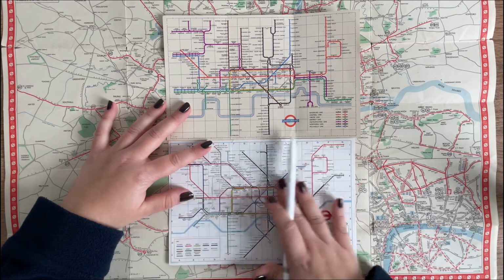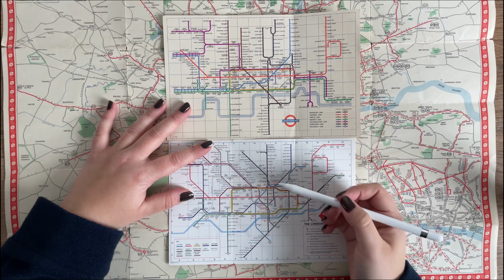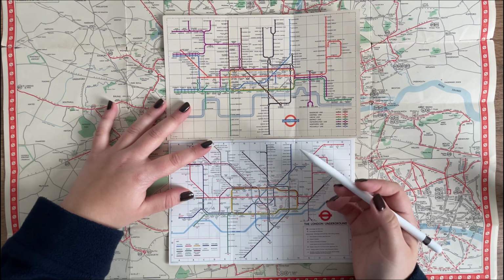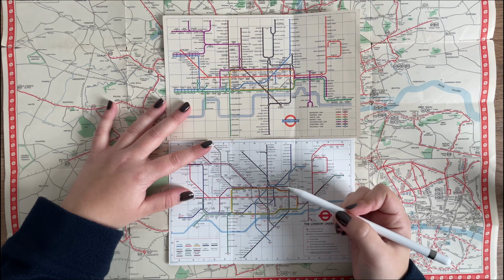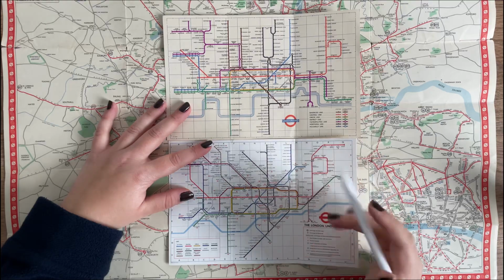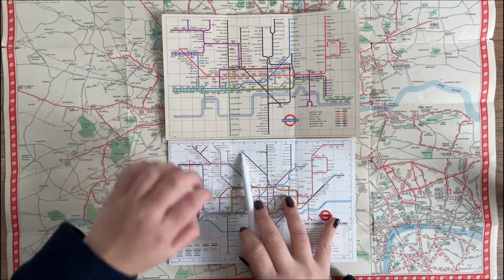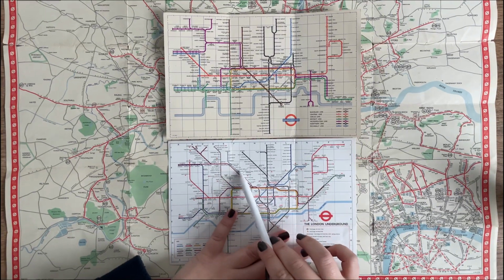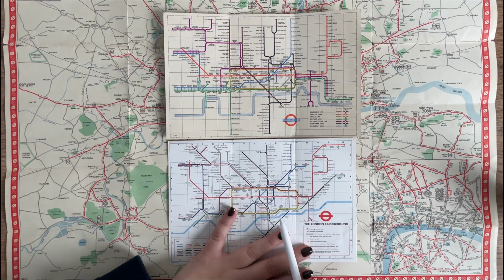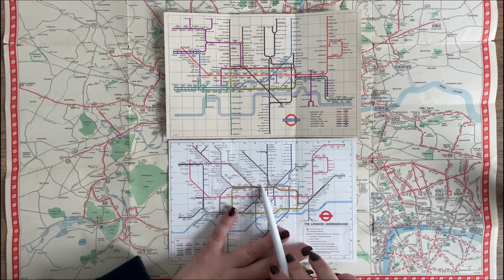So as you can see from this map, the Jubilee line was originally meant to be named Fleet Line, after the River Fleet that ran beneath London. And as you can see, it ran from Stanmore to Charing Cross. So initially the Jubilee line stopped at Charing Cross.